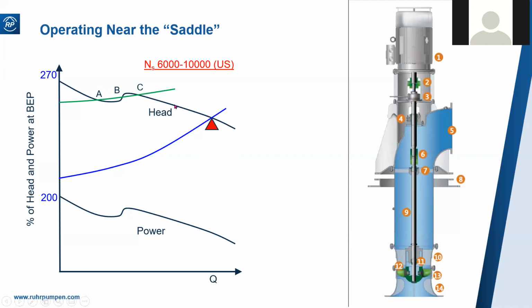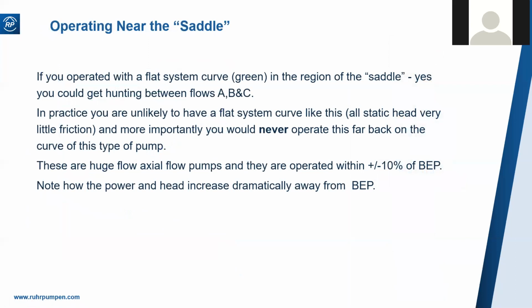Note how the head increases dramatically, and indeed the power increases dramatically, as you get away from the best efficiency point. This slide just confirms what I've been saying to you just now.